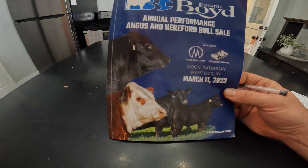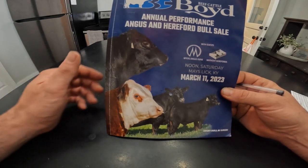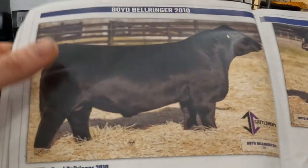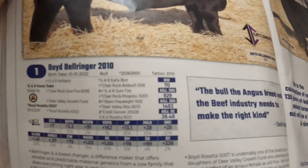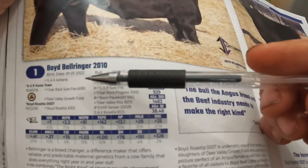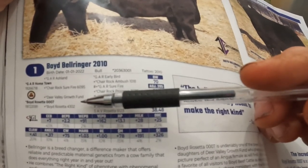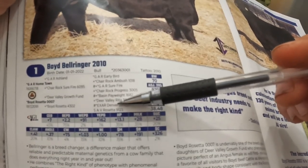So a couple weeks ago, me and Van went down to a bull sale down in Maysville, Kentucky. We've purchased our last 3 or 4 bulls from these guys, and their bulls seem to do a good job for us, so we went back down. The top bull in this sale was the Boyd Bellringer 2010. It'll tell you the birth date, and it'll list the bloodlines from which this bull came from. So the top two are usually the sire or the daddy side. The bottom two are usually the dam or the mom side. And then these are all the offspring that they have produced.